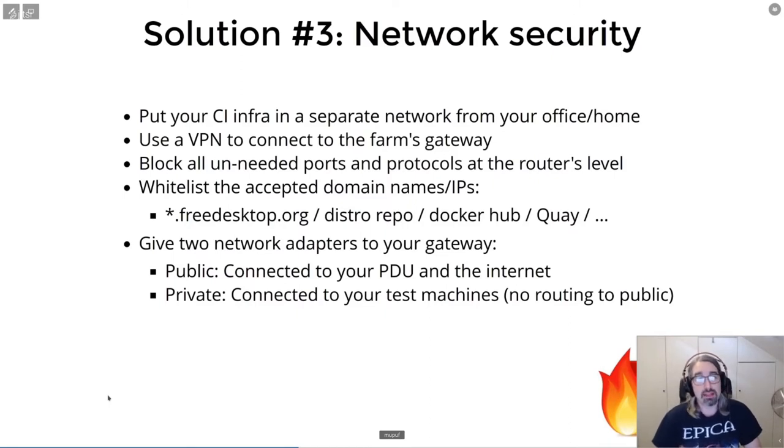So the first thing is you want to put your CI infrastructure in a separate network from your office and home. That's rule number one. You don't want your farm to be able to spy on what you're doing. Then you should use a VPN to connect to the farm's gateway. Of course, WireGuard nowadays is so simple to set up, and it's great. Just do it.